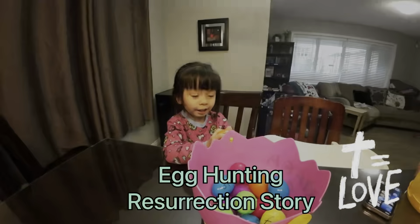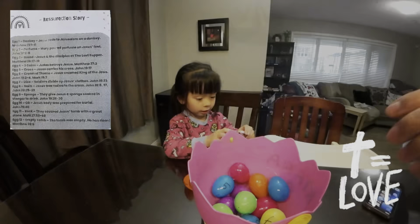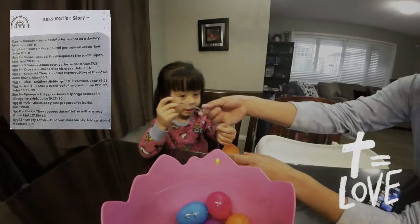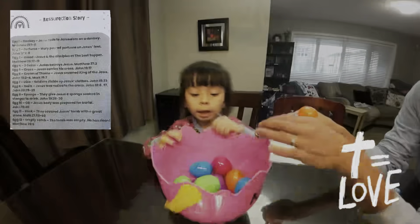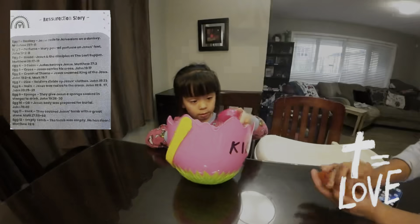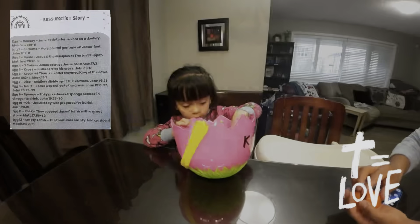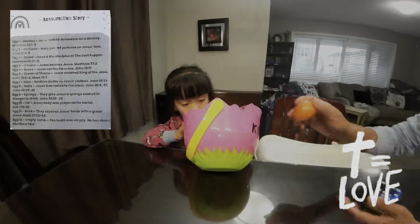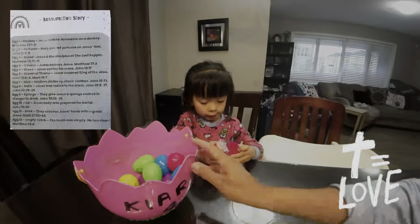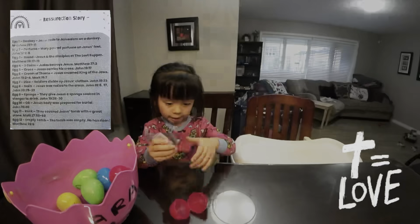Good. That's the resurrection story. You have to look for number 1 first. Where's the number 1 egg? This is 4. We have to look for the number 1 egg. Are we going to read it? That's the first story in the resurrection. Oh, 1. Okay, there we go. Whoa, this is a big one. Okay, let's read it.